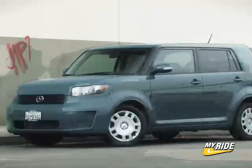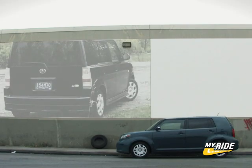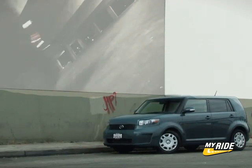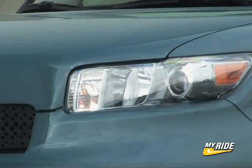Scion's new box, the XB, sheds many of the hard edges that made the old version a cult hero. But the attitude is not completely gone, as there's still plenty of funk to make the XB an interesting looking ride. Its face is marked by a bulky bumper, corner vents, and slim wraparound headlights.